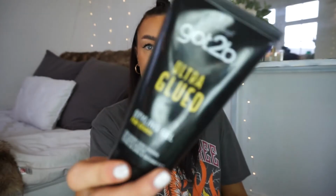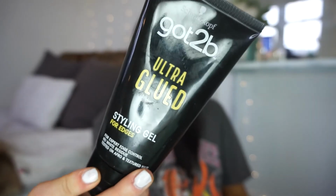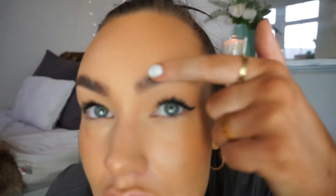Tell me I'm wrong. The next beauty product is this Got to Be Ultra Glued Hair Gel. I use this for my eyebrows as an eyebrow gel, and it does not budge. I've got it on today. It literally holds them in place. I also use this on my flyaways, but I haven't done that today, as you can probably tell. I literally love this. It's so good, and it comes out really easy as well. Sometimes you can get hair gels that are a bit hard to get out. It doesn't hurt your hair at all. This is literally holy grail. I'm never using anything else on my eyebrows, I can promise you that.